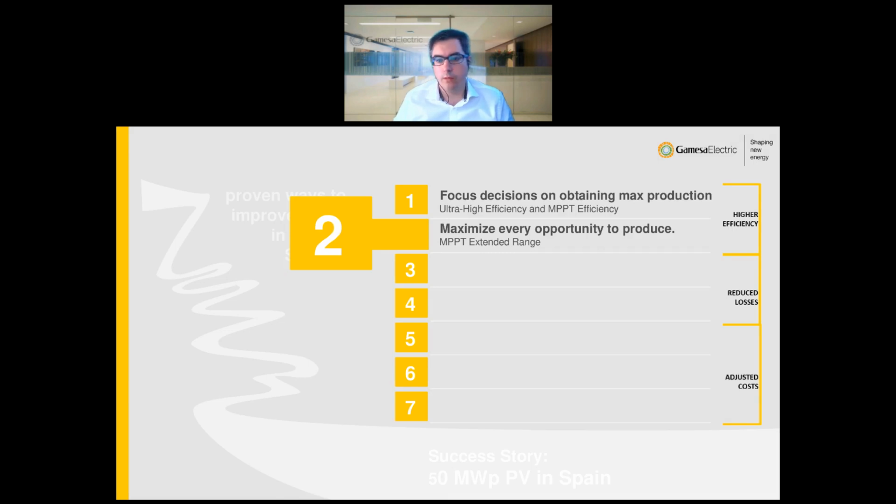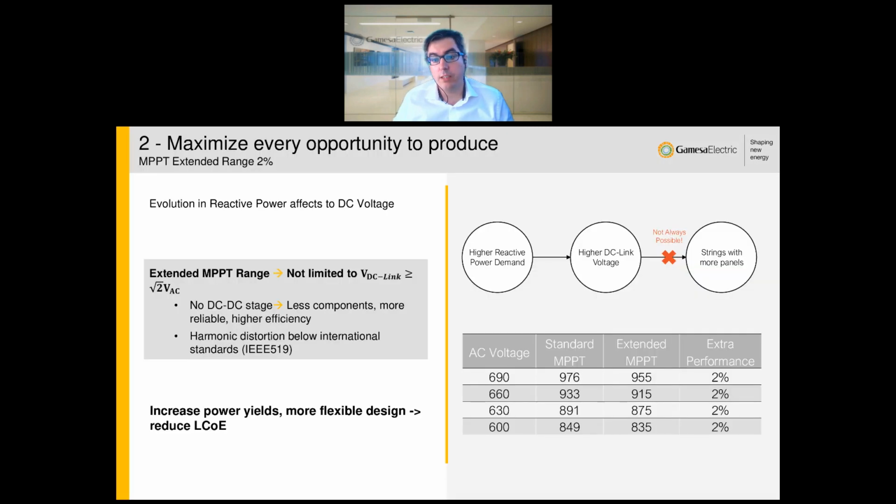Let's go to the second one, which we name maximize every opportunity to produce. We reduced the minimum MPPT voltage range by 2% compared to the standard values of power inverters currently on the market. And how? There is some restriction regarding this, because if you reduce the range, you could have some trouble with the apparent power, with the level of reactive power that you are required to deliver. But we use firmware that is fully adapted to the capabilities of the conversion and filtering stage in the inverter to manage those distortions. In short, we are able to start production sooner with a lower DC voltage level.